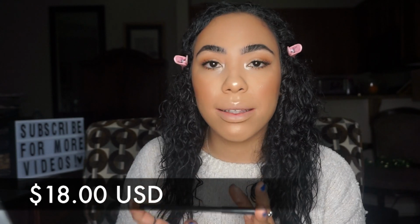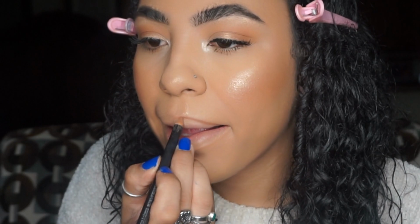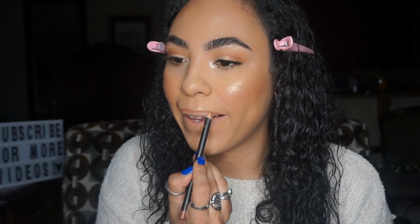This is MAC Strip Down Liner, and I just love MAC lip liners. They're so creamy, and I love this color. It's very neutral. I have pretty big lips, so I don't like to overdraw my lips, but if you do like to overdraw your lips, then do you. But I have very big lips, so I just like to line the shape of my lip. And everyone has a different lip shape, but what I like to do is go like this, make a really cute face, and line my lips like this.